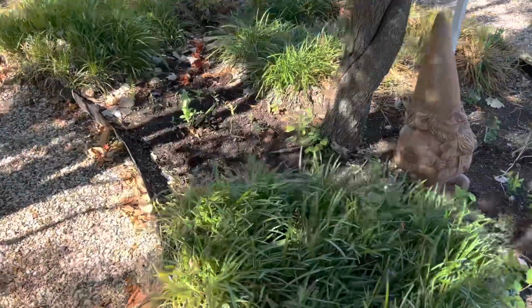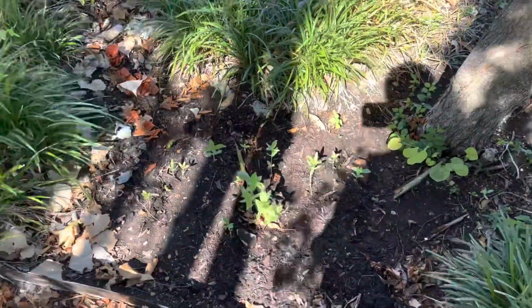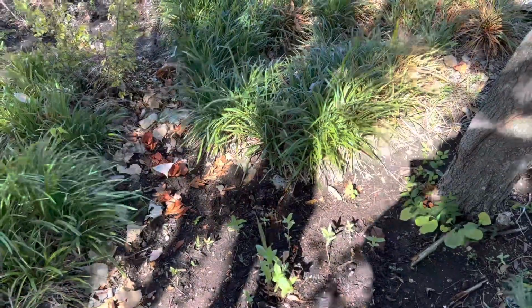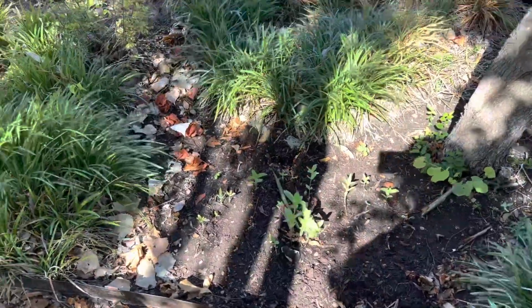We'll see. So here I have where I seeded zinnias. They're starting to come up. They're starting, but I lost quite a few of my zinnia seeds because of the birds, when the birds find them, but some managed to make it.